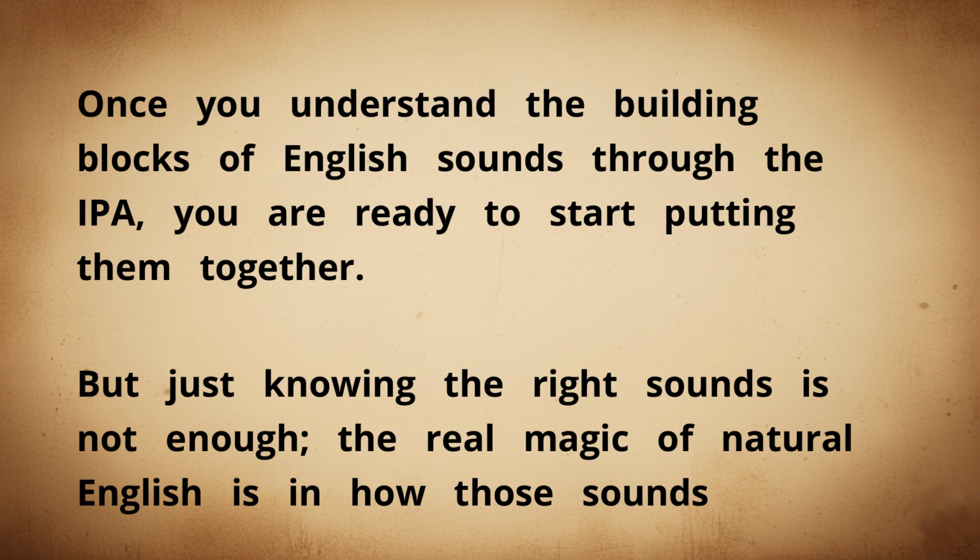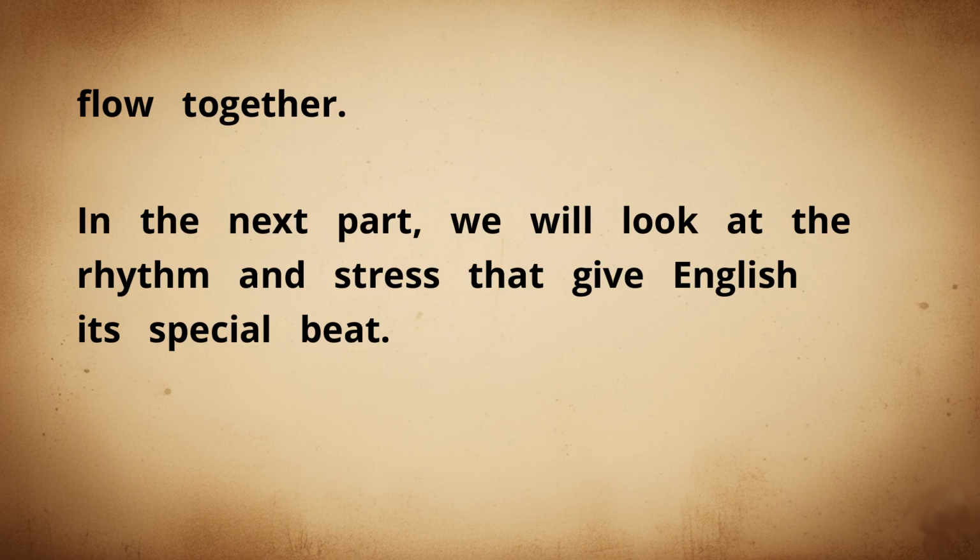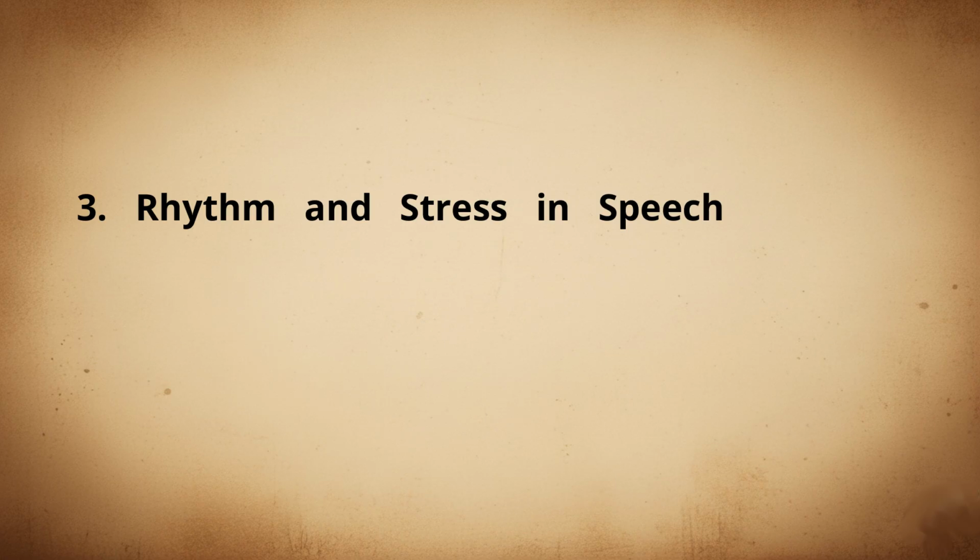The real magic of natural English is in how those sounds flow together. In the next part, we will look at the rhythm and stress that give English its special beat. 3. Rhythm and stress in speech.